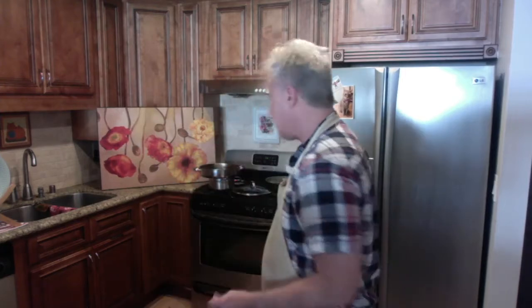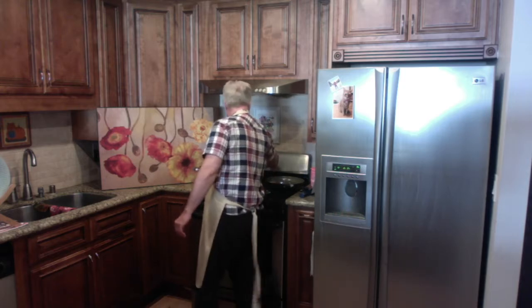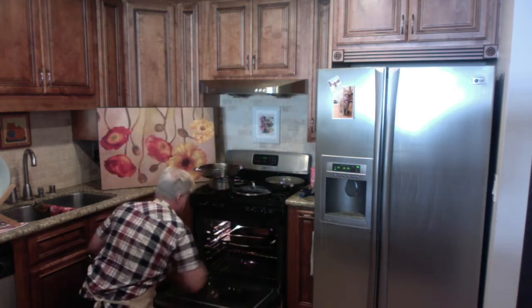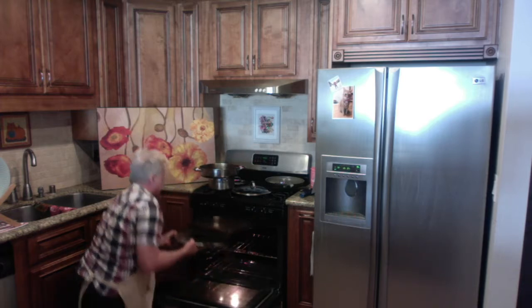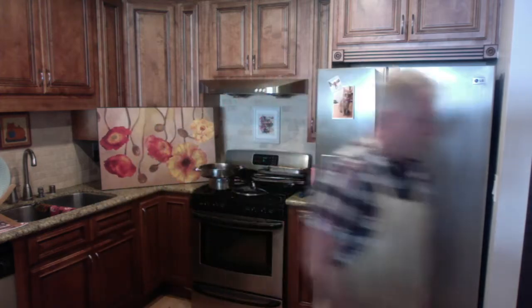Okay, so we have a little bit of time here, and also, I noticed that when I came over to put my meat in here, I noticed that the oven was not preheated, even though I thought it was. I think there might be an automatic off thing that happened. Now we've got that taken care of.